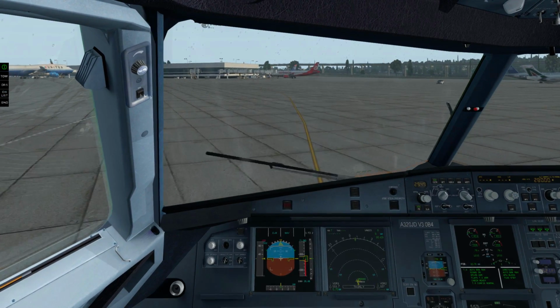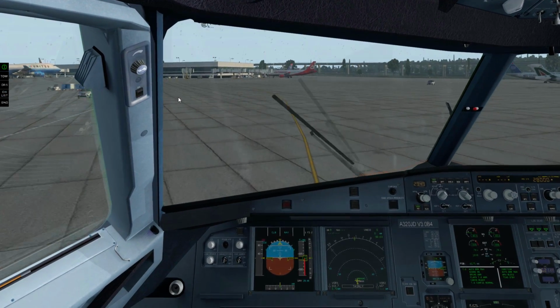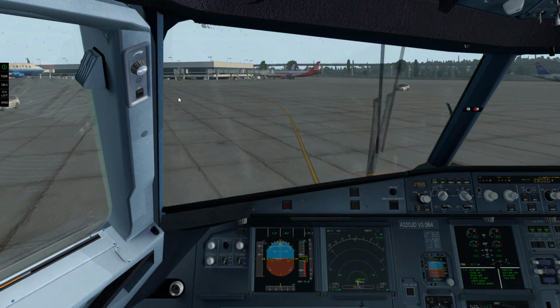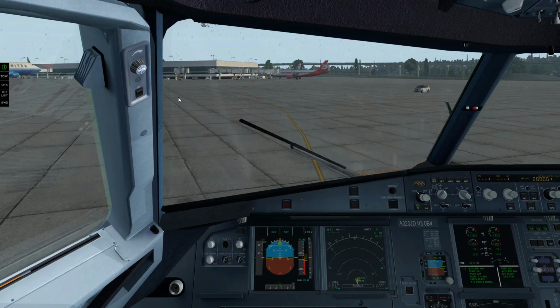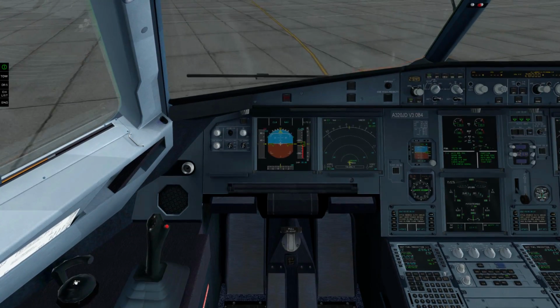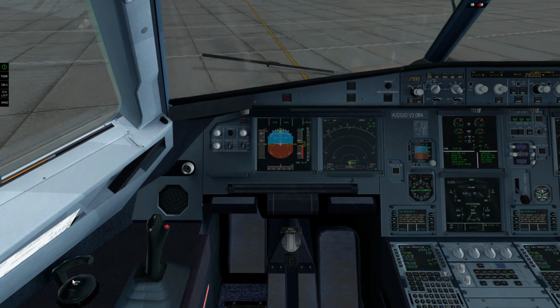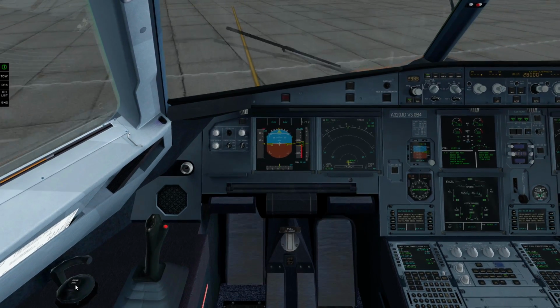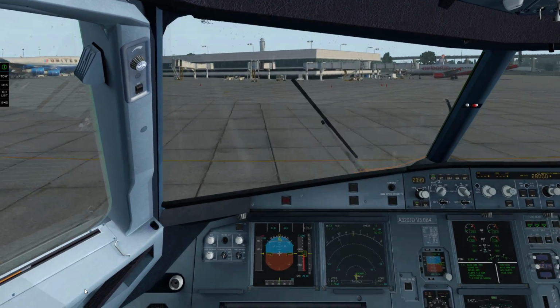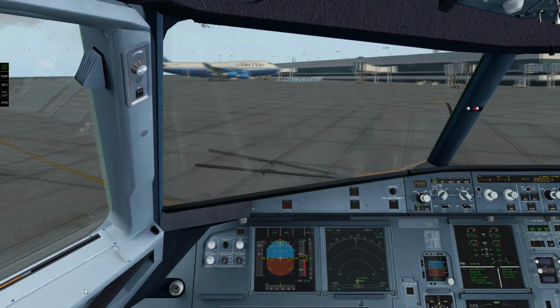Flight control check. Full up, check. Full down, check. Neutral, check. Full left, check. Full right, check. Neutral, check. Press pedals disconnect push button, check. Pedal full left, check. Pedal full right, check. Neutral, check. Press pedals disconnect push button, check. Checklist completed. Okay, that's quite a sharp turn.